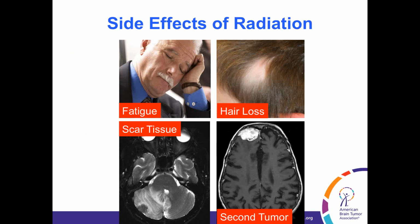There are some side effects of radiation. The first is fatigue, which normally would occur with the fractionated radiation, the many weeks of radiation, but could occur even with 1 to 5 fractions. And then also hair loss at the site of the treatment, which is usually temporary at the doses that we're using here. And then scar tissue, something called radiation necrosis.